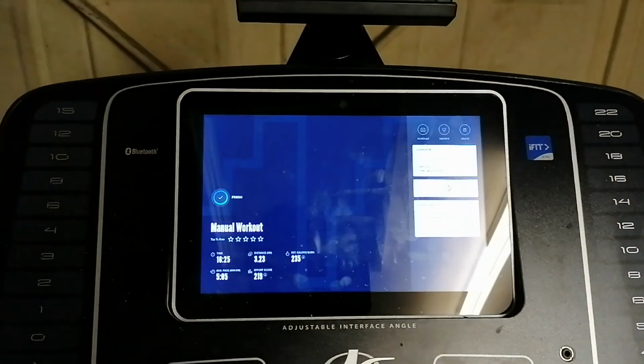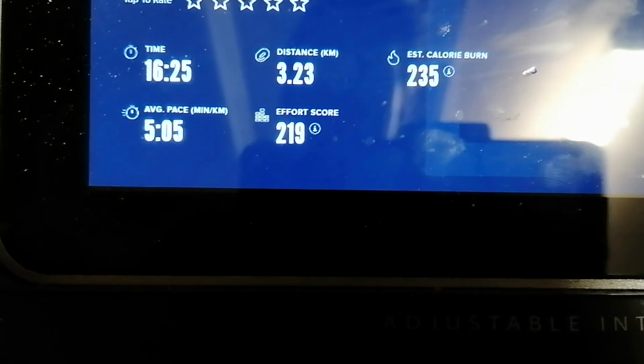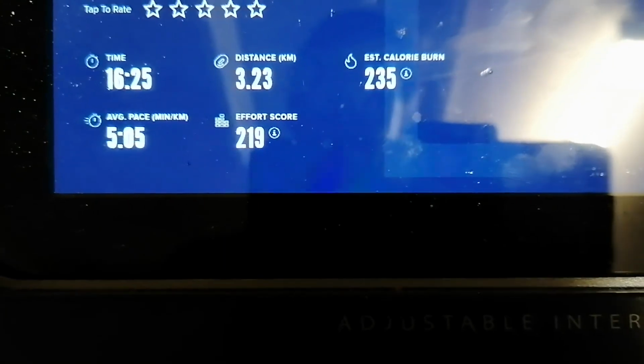But my final time I'll show you right now. There we go. So down there, 16:25 for 3.23 kilometers. The actual on the dot time was 16 minutes 10 for 3.2 kilometers, which is 2 miles. Not too bad, but I reckon if I'd started off strong, I definitely could have got close to the 15.